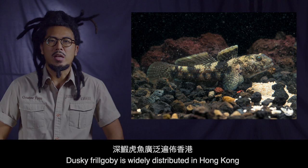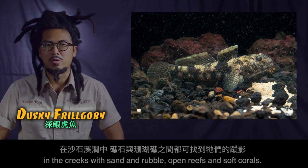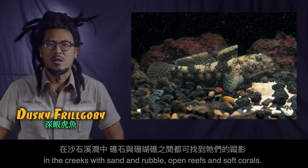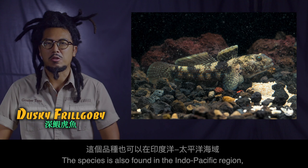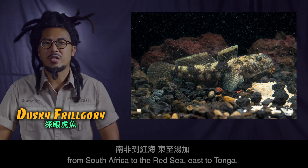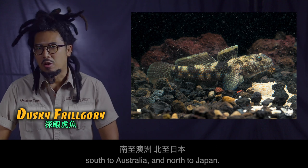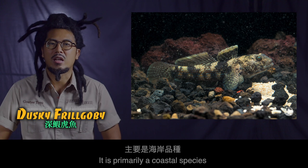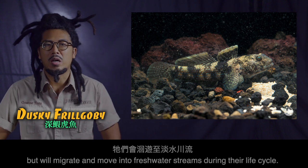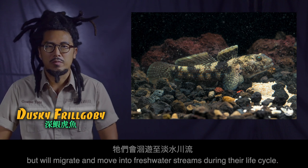Dusty frill goby is widely distributed in Hong Kong in the creeks with sand and rubble, open reefs, and soft corals. The species is also found in the Indo-Pacific region, from South Africa to the Red Sea, east to Tonga, south to Australia, and north to Japan. It is primarily a coastal species, but will migrate and move into freshwater streams during their life cycle.